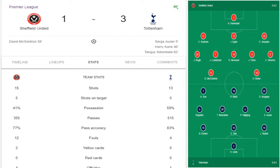Fleck now with the ball for Sheffield United. Home side need a couple of goals in just 5 minutes. McGoldrick peeling away to the left-hand side, wedges it inside just to the confines of the penalty area. Tottenham now with an opportunity to break away, but Bergwijn couldn't quite gather possession. Serge Aurier clips the ball infield towards Højbjerg. Højbjerg gives away the ball fairly cheaply, and Sheffield United back in possession inside the centre circle.